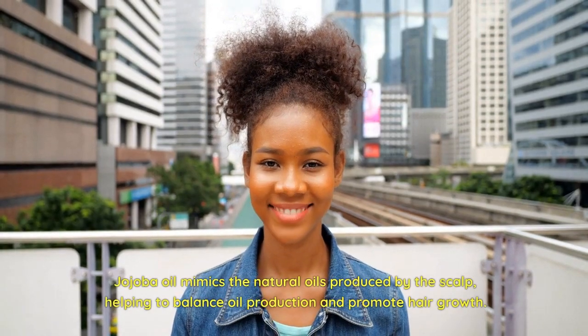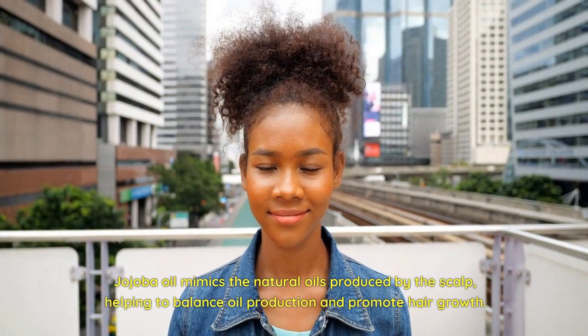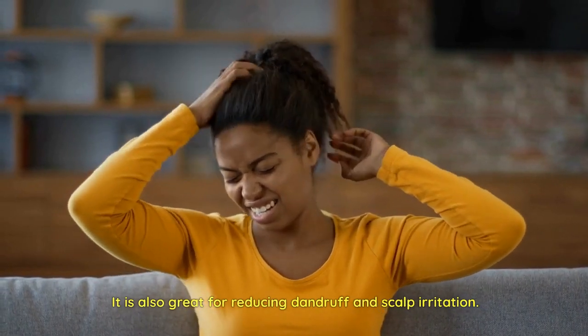Jojoba oil. Jojoba oil mimics the natural oils produced by the scalp, helping to balance oil production and promote hair growth. It's also great for reducing dandruff and scalp irritation.